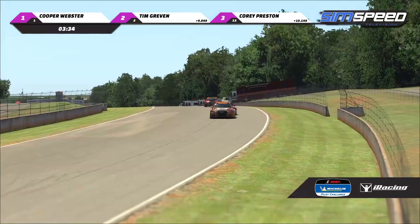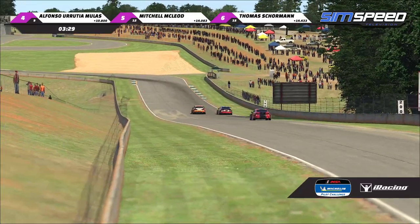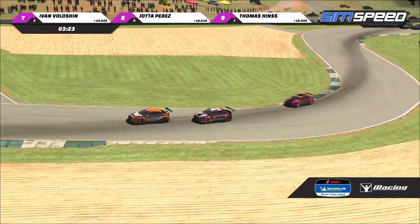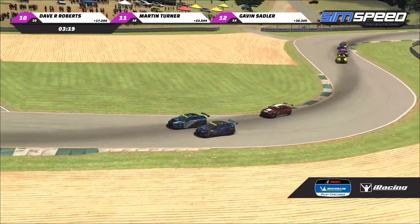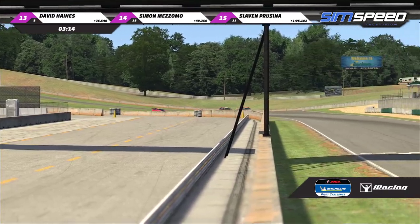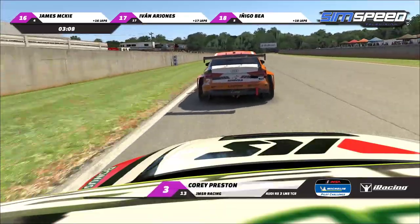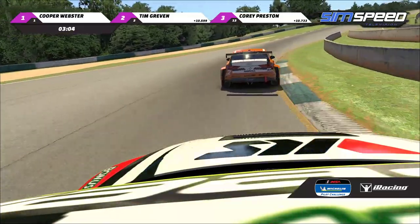But we will go back live now and have a look at Mitch McLeod. Preston is now making a move. He's having a look around the outside here. Very, very wiggly there into this last chicane. He's only got about three laps to make this work, so he's got to push hard for that second position. He's going to have a look down the inside at the last turn here. That was a late decision there. Will he get it done? He's actually pulled out of that around the apex just to make sure he didn't hit Grevin. Very respectful and polite racing there. We'll pull back in. Kudos to Corey Preston for not pushing that and making an incident happen.